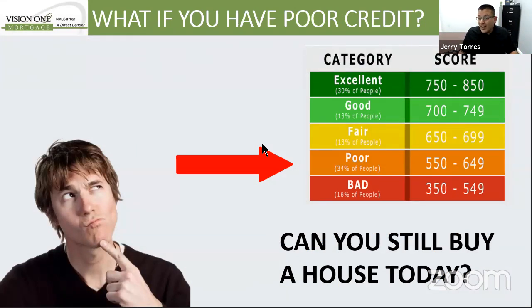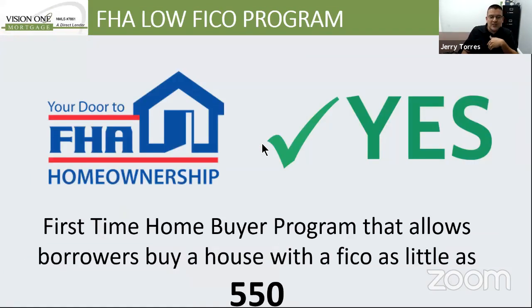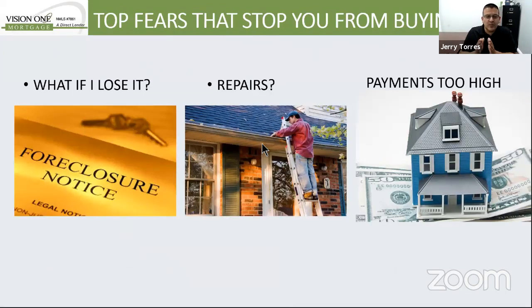Okay. Now, what if you have poor credit? What if you're being naughty? I mean, Santa Claus might not be coming to town, or is he? Santa can still come to town even if you're being a little bit naughty. With a 550 FICO, you can still buy a house. And yes, there is a program by the FHA that would let you buy a property even if your FICO is as low as 550. Okay, so contact me for details on that program.